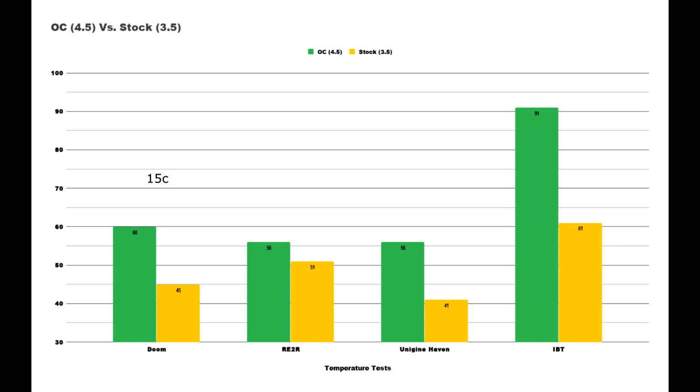Then there is Resident Evil 2 Remake. I used this just since it was a newer game. Only a 5-degree difference there. A 15-degree difference in the stock versus overclocked temperatures during the Unigine Heaven benchmark. And yikes, a high 30-degree difference during the Intel Burn Test. The Intel Burn Test went way too high after running it for a while, but that does stress your processor more than most games or anything else you would do with your computer.